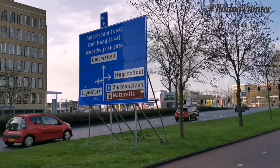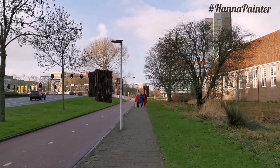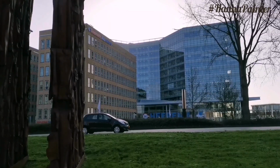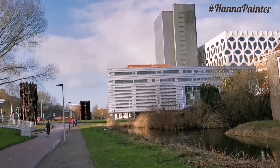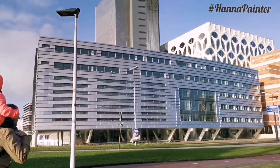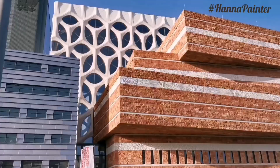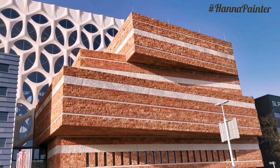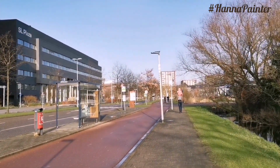What I love about Holland is that everywhere you have the information very clear, so you know where you're going. It's very, very useful and saves time. Yeah, you have modern buildings. Okay guys, we are arriving at the Leiden Bioscience Park. Let's take a look a little bit closer at the building. Quite cool architecture, isn't it? Now we are going inside.